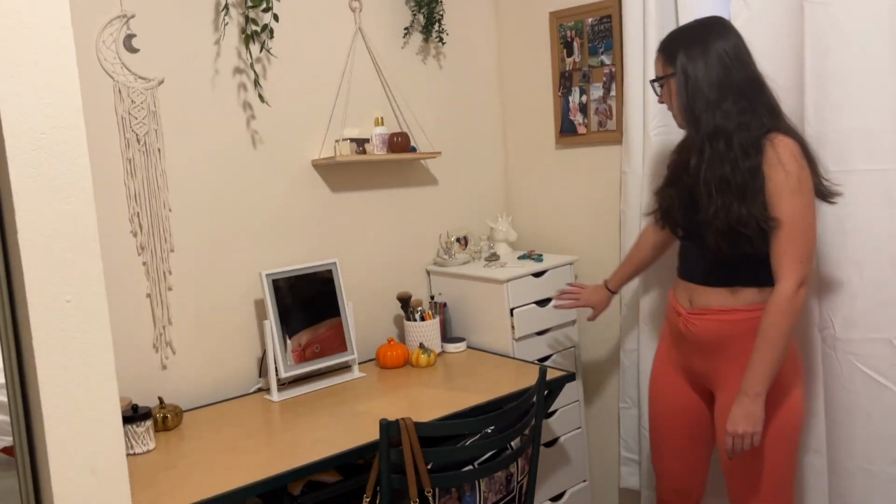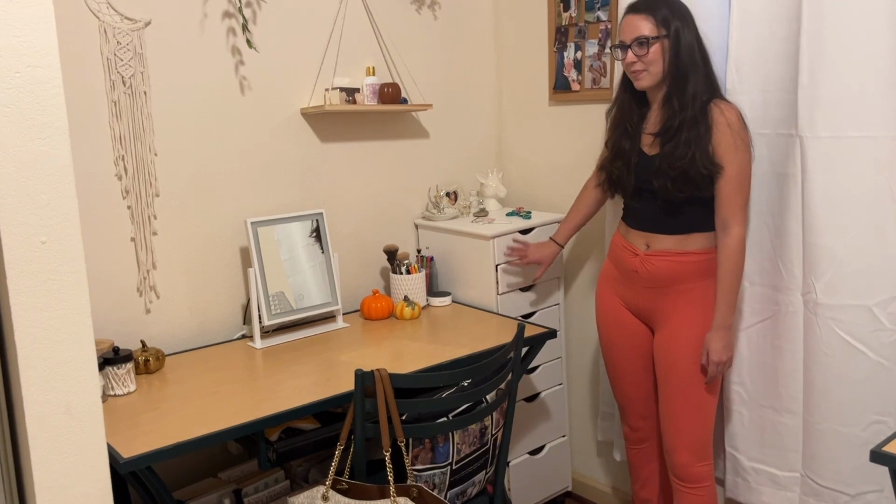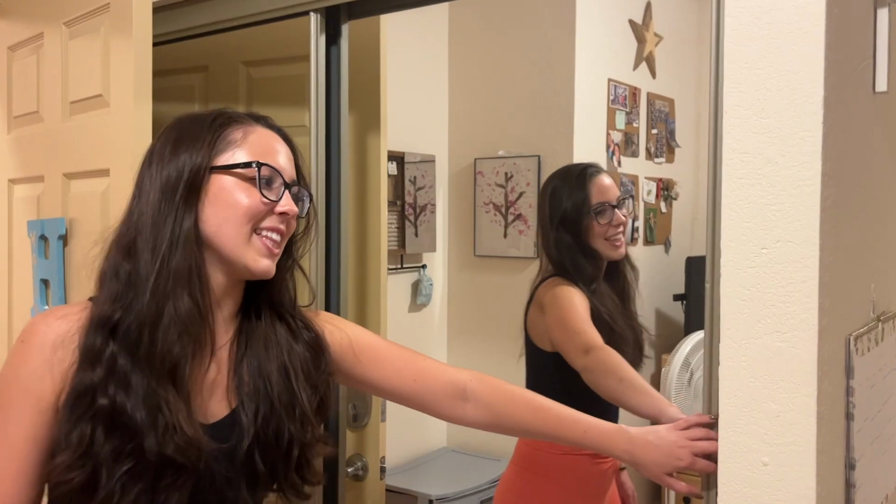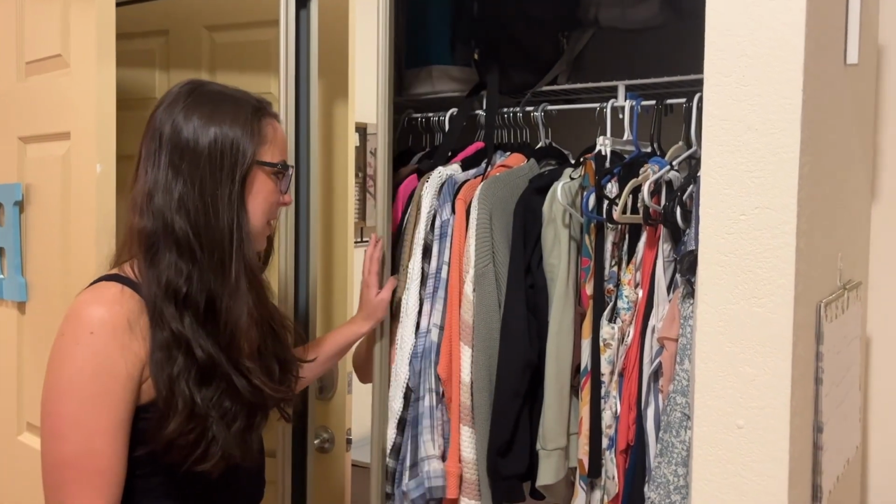My desk, this is full of a lot of things, makeup, hair things, nail things. And then, yeah, my mom gave me this. These are all my siblings. I have a lot of siblings. Okay, and then this is my closet. She's very messy and she's very full. We won't talk about her. But we'll go to mine and Riley's bathroom next.